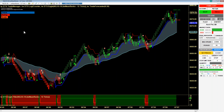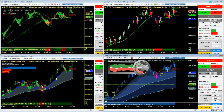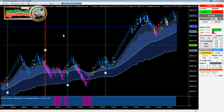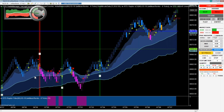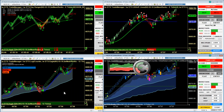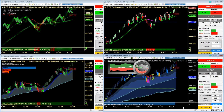The good news, of course, about a larger brick size is it does take a lot of the noise out of the market. There's nothing wrong with running a larger chart. Like if you're only using the Raptor, for instance, it's okay to have your chart with the default tick size, and then you could run another chart maybe with a 20 tick brick just to try to filter some of the noise out of the market. And use the larger one to give you your directionality, and maybe the faster one, the default one, to give you your entries.